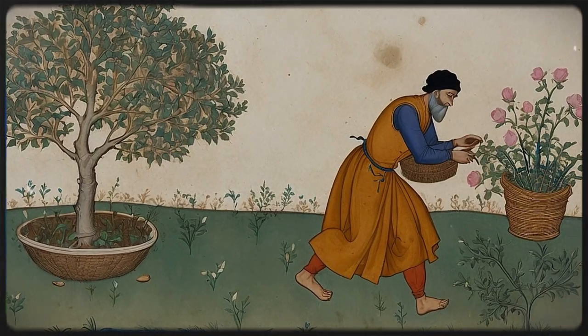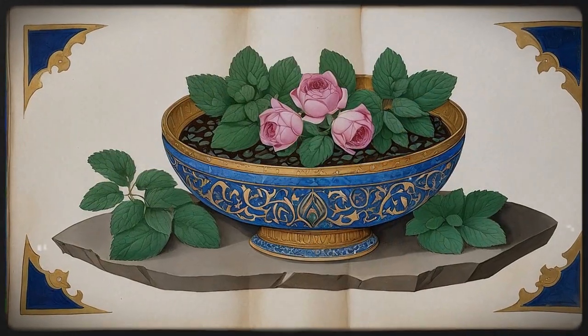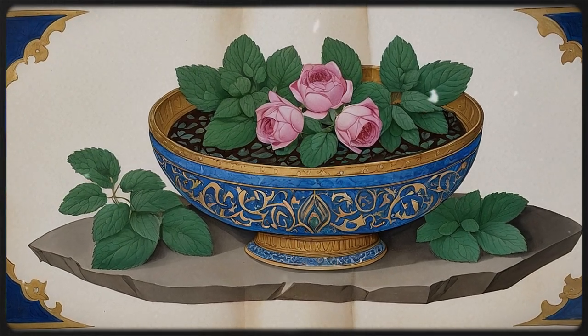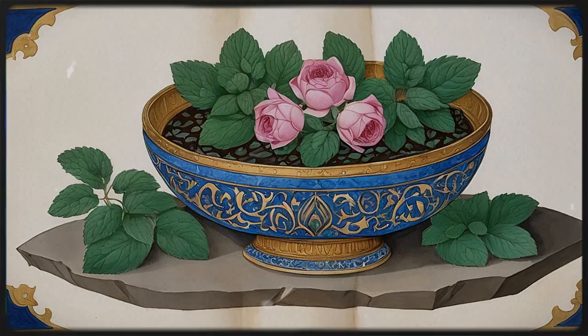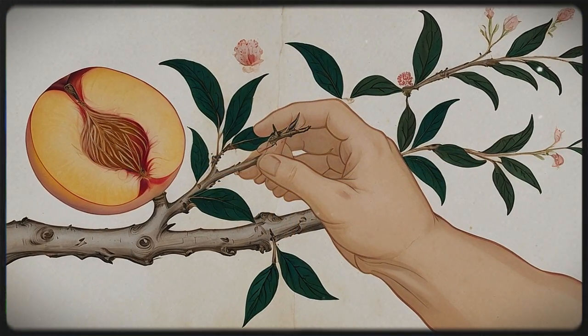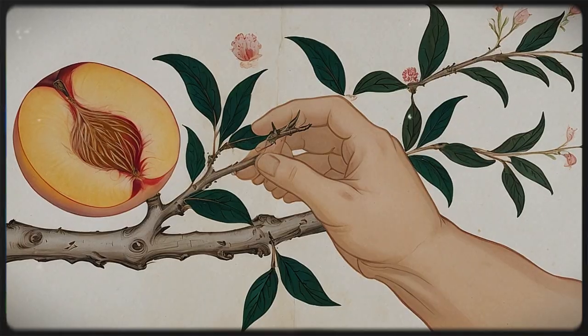But here's a quirky detail. Gardeners sometimes painted the cuts on young branches with rosewater mixed with crushed mint leaves, believing the fragrance would ward off insects drawn to the fresh wounds. You can almost smell that minty sweetness mingling with the earth as you breathe in.